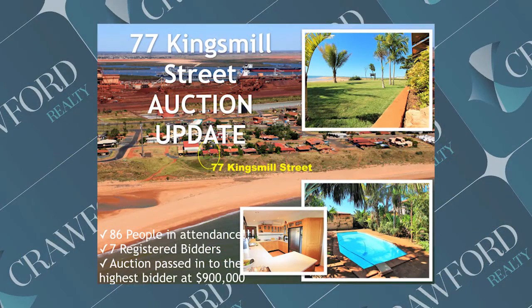Both properties very different in their own rights, but more importantly, 77 Kingsmill, Claire, that was a massive auction that we hosted only 2 weeks ago. It was huge. So we had a total of 86 people at that one auction, and it was amazing to see the testament of the marketing that we have completed to encourage this many people to come to this property.